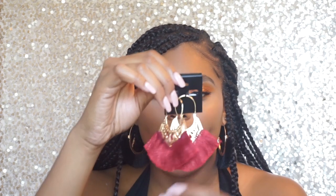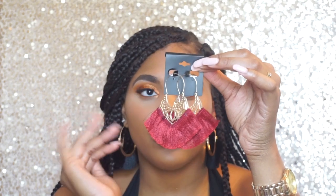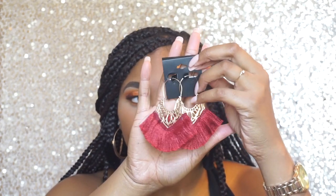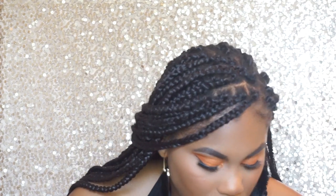Next, I got another pair of these ones, but I got these in red. I did want to pick up a color one because the colored ones look so freaking good. So I got these burgundy ones right here. These are cute, and these were $2.99. Now, these in blue and yellow, orange, oh my god, would be so freaking bomb.